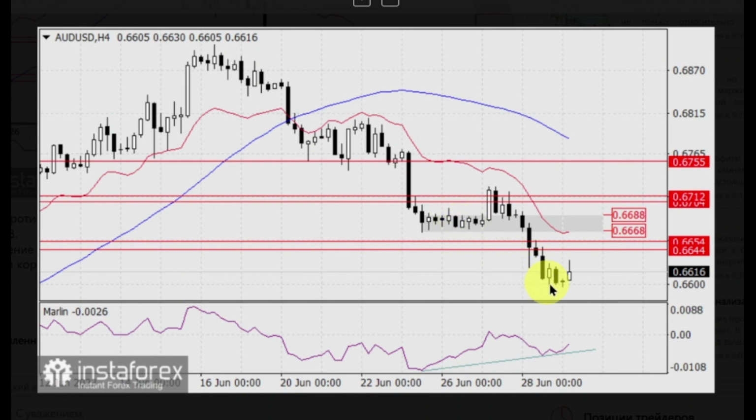The price and Marlin have formed a convergence on the 4-hour timeframe chart. The standard correction range is set at 0.6644-0.6654. If the AUD surpasses the resistance level, the price may rise to the consolidation range of 0.6668-6688 on May 23-26. If the price remains below yesterday's low, it will allow the price to aim for 0.6567 and initiate a correction from that level. The slope of the convergence on the oscillator will become more gradual.